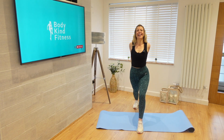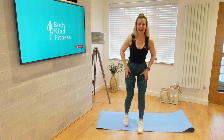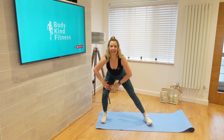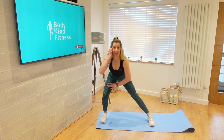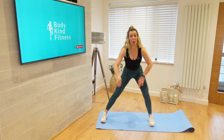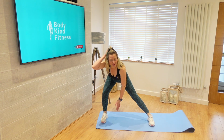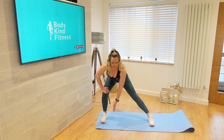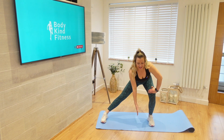How are you feeling? I hope you're feeling amazing after that. Please do make sure that you hydrate with lots of water after that. Lovely. Let's just come to the side. So I'm going to just sink it here for those lateral lunges. Just nice and gently stretching out. Fantastic. Give me one more and hold it this side. Reach down if you want to feel that stretch a little bit more. Good work. And switch it to the other side.